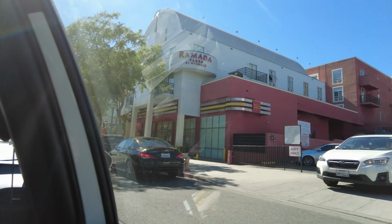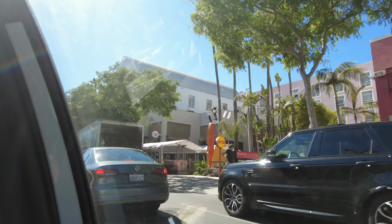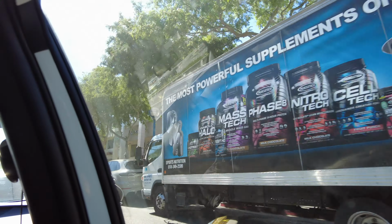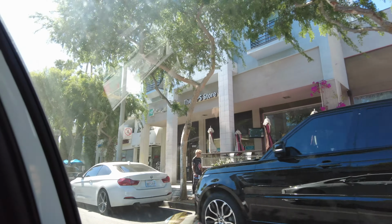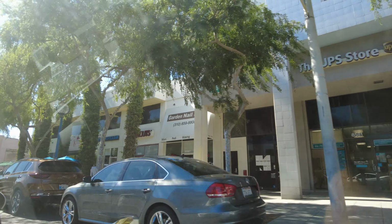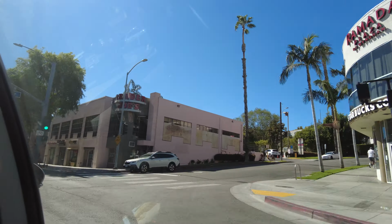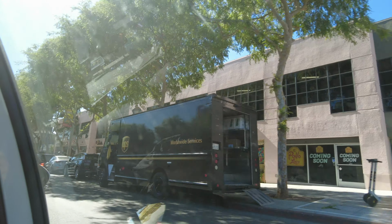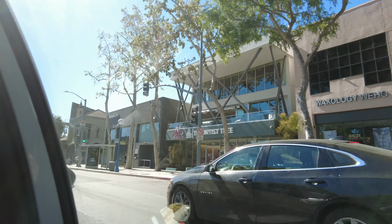And now, everyone, we're going to take a tour of one of the most iconic neighborhoods in Los Angeles, Beverly Hills. Beverly Hills is an upscale neighborhood located in the western part of LA County. It is known for its luxurious mansions, high-end shopping, and celebrity sightings.